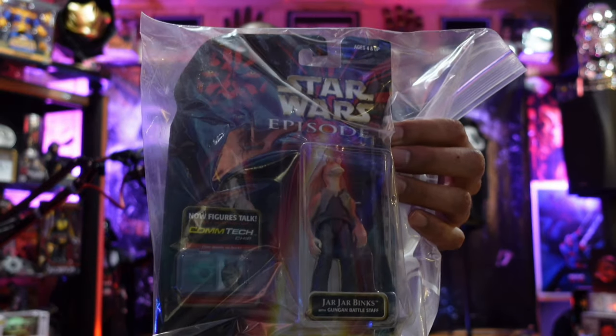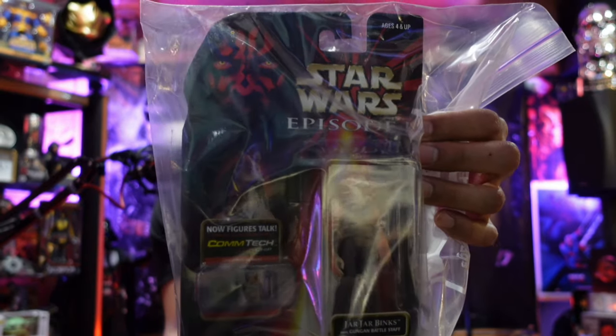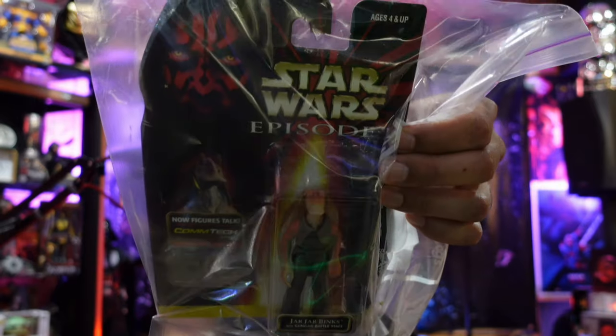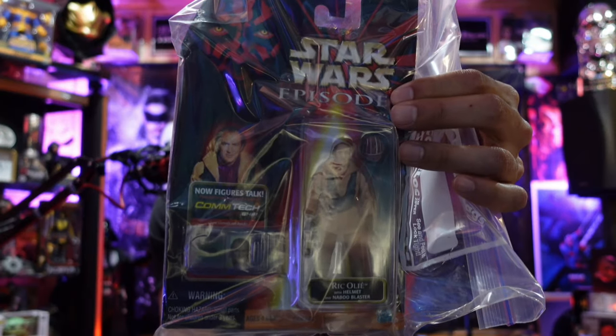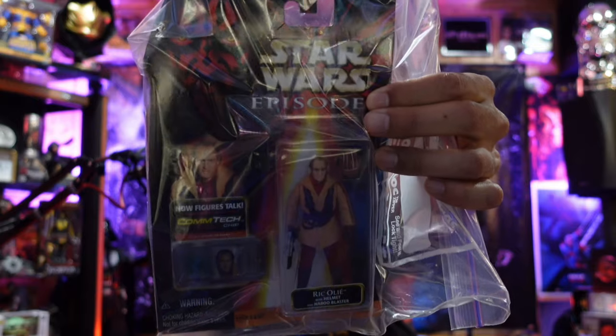The one we all love, Jar Jar. Misa thinks Jedi should go this way. Misa. Bad juju. Rick Olie? Yeah, remember him.